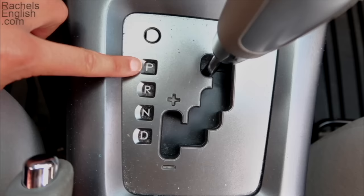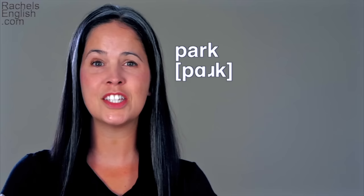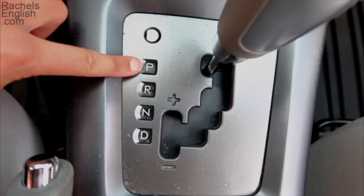We have a P for park. Park. All vowel plus R. Lots of my students say something like park without dropping the jaw. Do drop your jaw. Get a clear ah vowel before the R. Par. Park. Say that with me. Park. We have a P for park, R for reverse.